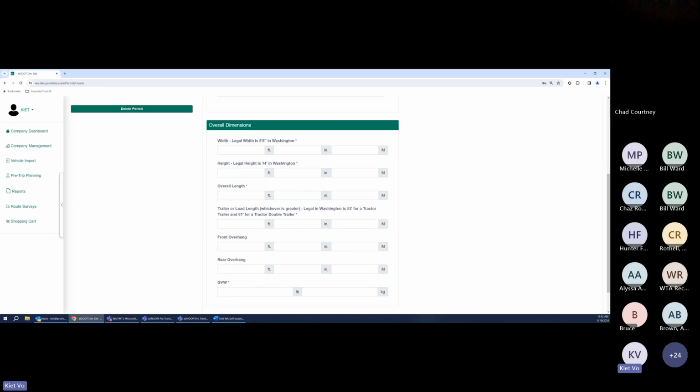And for our dimensions, it's going to ask you for the width, the height, the length, the overall length, the front and rear overhangs, and GVW. So go ahead and enter that information in here as well. So for our width, we're going to be 11 foot 8 inches. And as you can see, as I type it, it'll fill in your metric values for you. And that works vice versa too. If you enter in your metric value first, it'll give you the standard height in inches there. But for me, we'll go ahead and enter in the standard value.